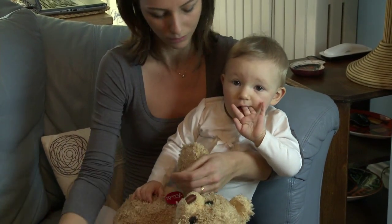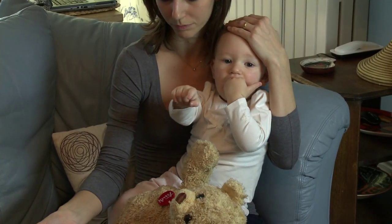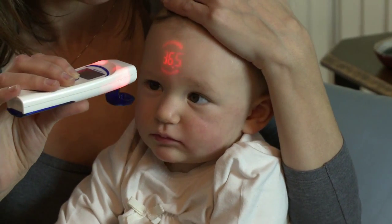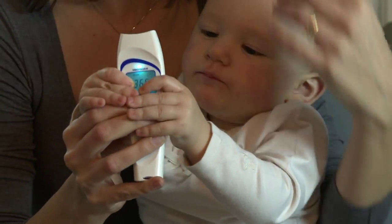And moreover, the forehead is the only part of the body close to the brain not covered by hair. And the brain is the most important organ of the body and the one which can get more damaged by a high temperature. So it is extremely important to know the temperature there, also because the head is the region where the temperature rises first and goes down first.